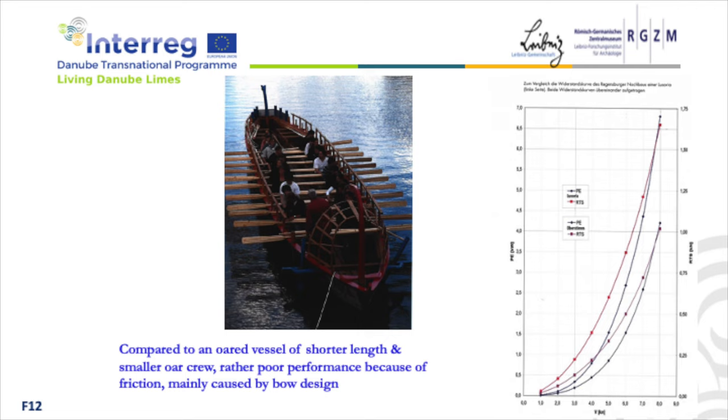Meanwhile it came out that there are some problems with it, because experiments showed, tank tests for instance, but also experiments made on the Danube, that the performance of the boat is rather small. You see on the right side a diagram comparing the performance of the Oberstimm boat, which is much shorter than the Regensburg replica, and to the right the performance of the Regensburg experiment, and you see it's of much lower performance than the shorter one.